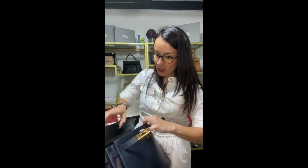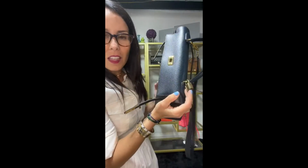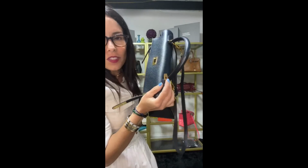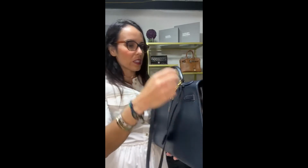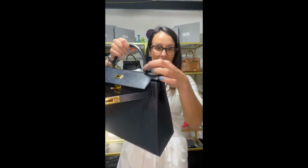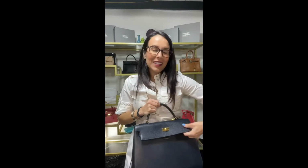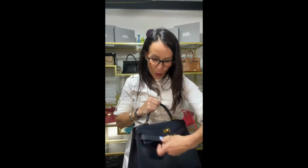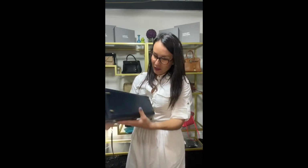Honestly, for this one, the most wear that you see is the lock. The lock has a little bit of tarnish, which you can take to Hermes and they'll bring it back to life. That is where I see the most wear. It's the lock, not the bag. This bag, Sammy, does not need a spa. Absolutely not. I would wear this bag a lot before it goes to the spa.